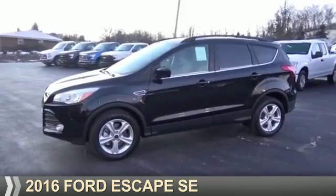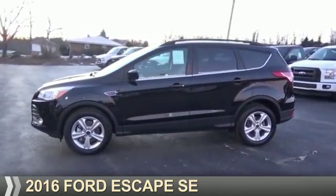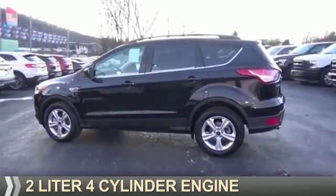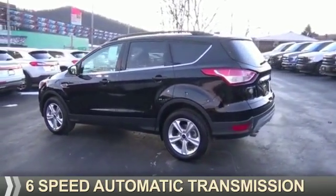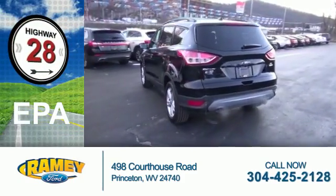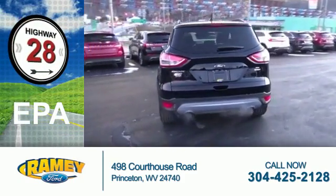Presenting the 2016 Ford Escape. It's powered by all-wheel drive, a 2-liter four-cylinder engine, and a 6-speed automatic transmission. Great fuel efficiency saves you money by requiring fewer trips to the gas station.